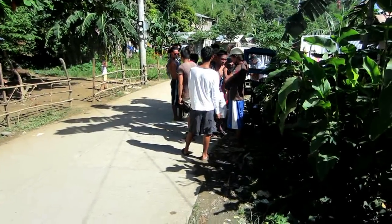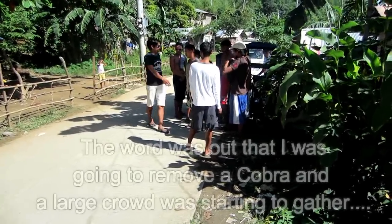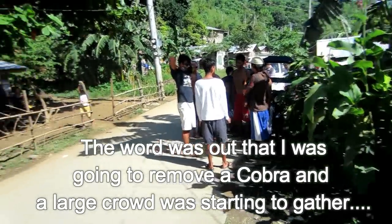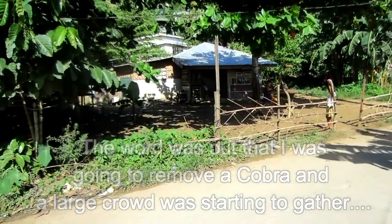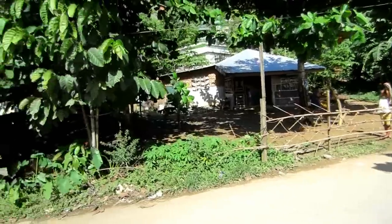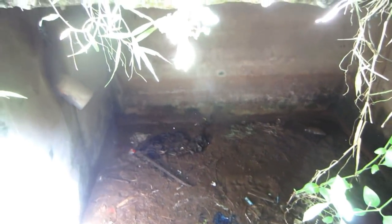Okay, we've been called by the villagers here in Palo, Leyte. They have a cobra here in the village, so they've called me to remove it. So actually we're waiting for the owner of this establishment here, this little Sari store, to come. And supposedly there's a big bad cobra back here. So we'll wait for him and we'll see what we got. Cobra, and he's trapped in there. The light's bad.